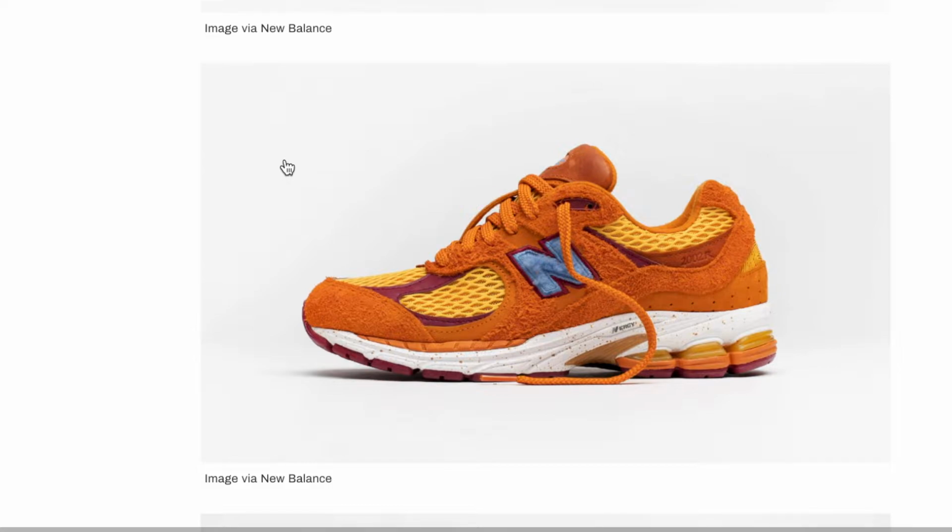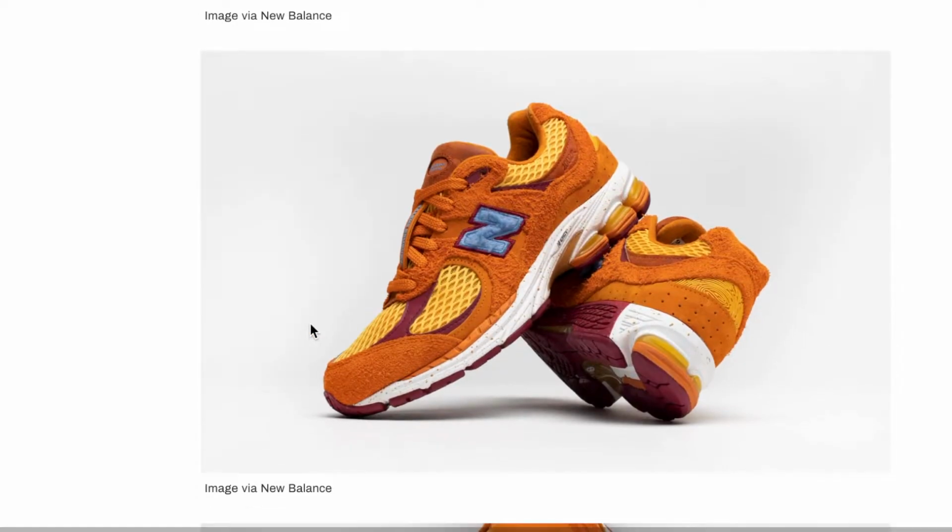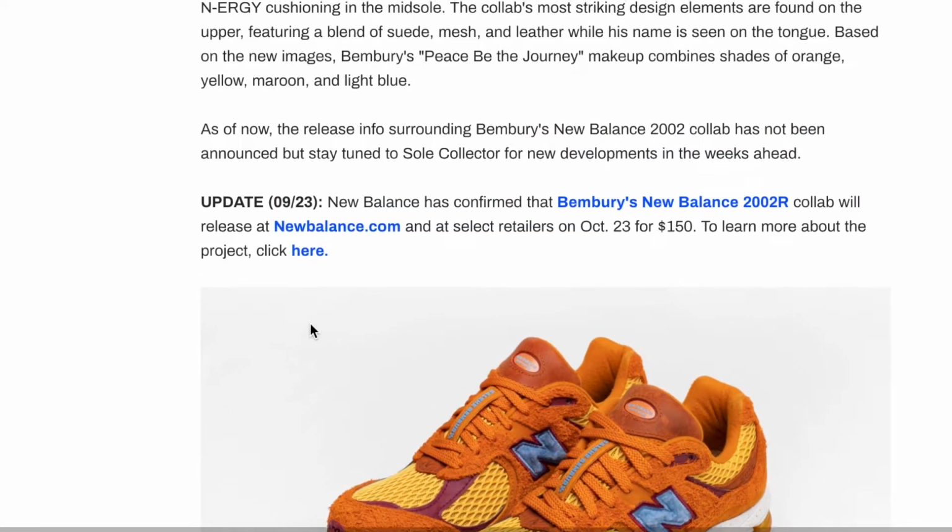I really love the palette on this. I love the materials, how the suede's super shaggy. Looks really good on the shoe. Also, whatever they did to the end, I think is very cool as well. And I love the orange on the midsole here. Just these little hits right here and right there look super nice. I love this shoe. This looks awesome.